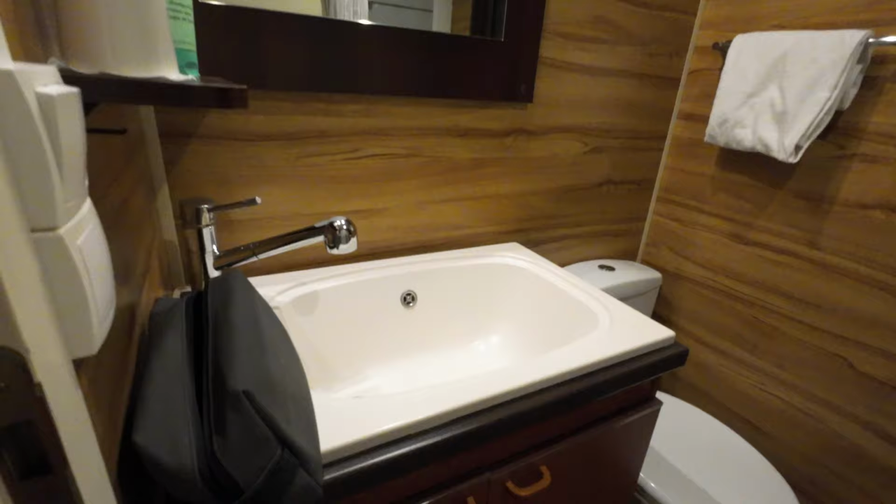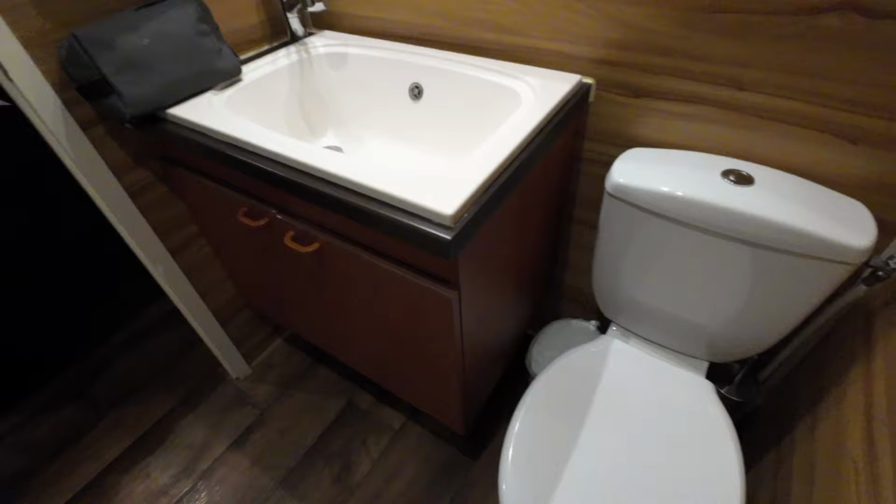This is the ensuite. So toilet, sink, little shelf, very handy. And then another single shower and a heated towel rail as well. It's all really clean. I've got to say, actually, the whole thing feels really, really clean. It's great. You could certainly stay in here for a few days.